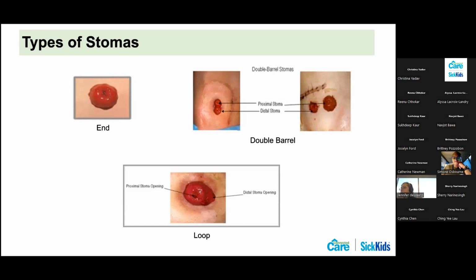And then here's a loop. It is sometimes difficult to see the two openings, but you can see again that it's side by side. Understanding lateral and medial, which one is the proximal and distal stoma, can help us understand how to pouch it the best.